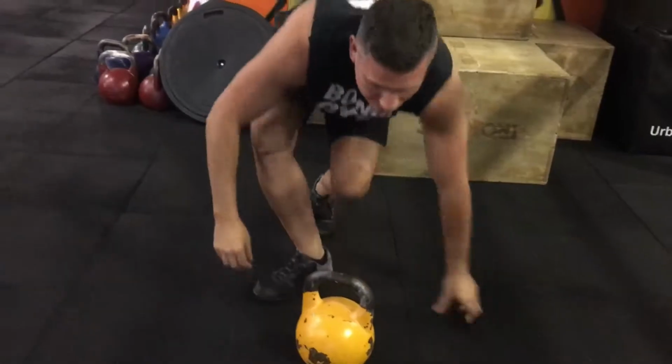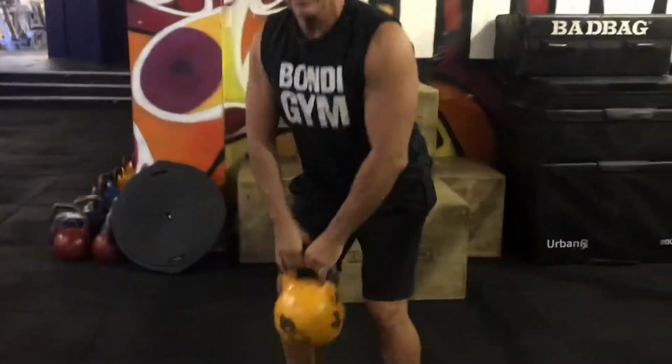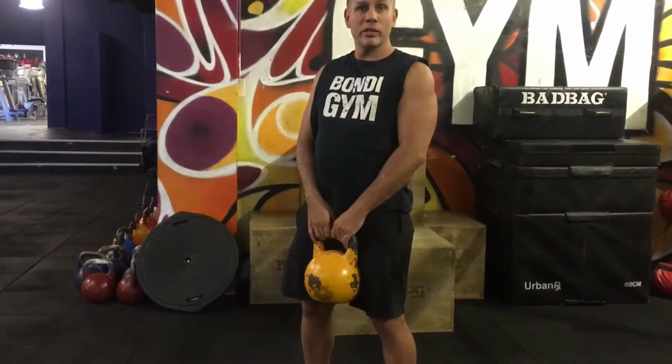Secondly, from there, we can come into a deadlift variation. So all that is a hip hinge, where we grab the weight, extend up, drive those hips forward. Hinge forward, touch, drive forward. So you can do this with a kettlebell, barbell, or some other weight that you have.